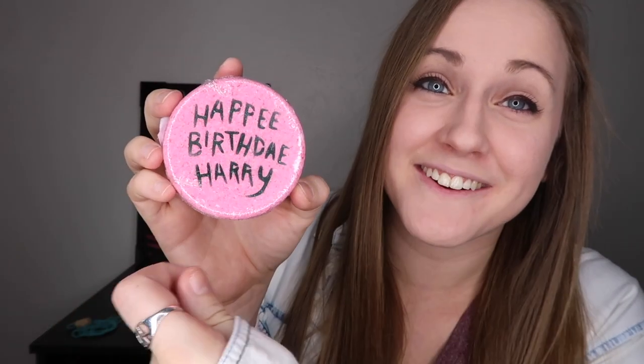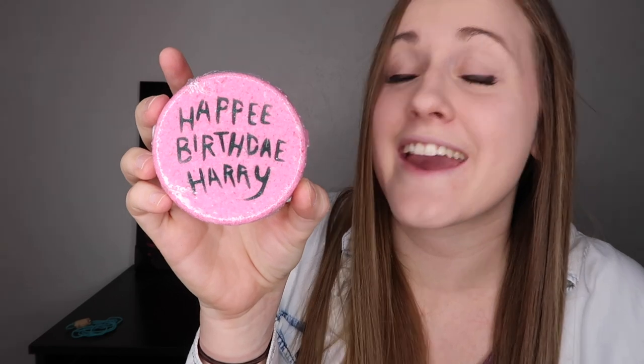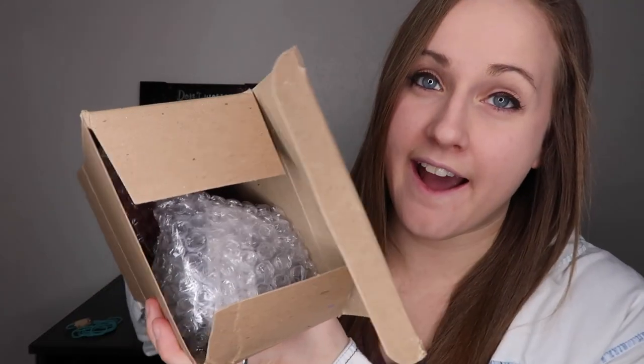Okay, bath bomb number 2. Happy birthday, Harry. It looks like the writing on the cake. It looks like these would be Hagrid's little chicken scratches. It's so, so cute. And this one is chocolate cake and strawberry frosting scent. So like an actual cake. It's really, really neat.